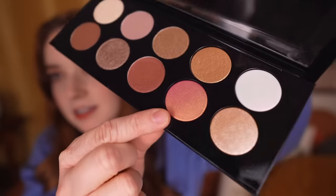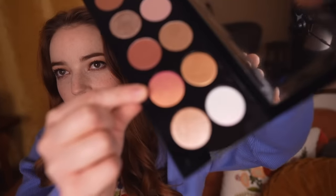I think my favorite, I really like VR Rose Venus. It's like a gold pink. I think I'll definitely be using that a lot.